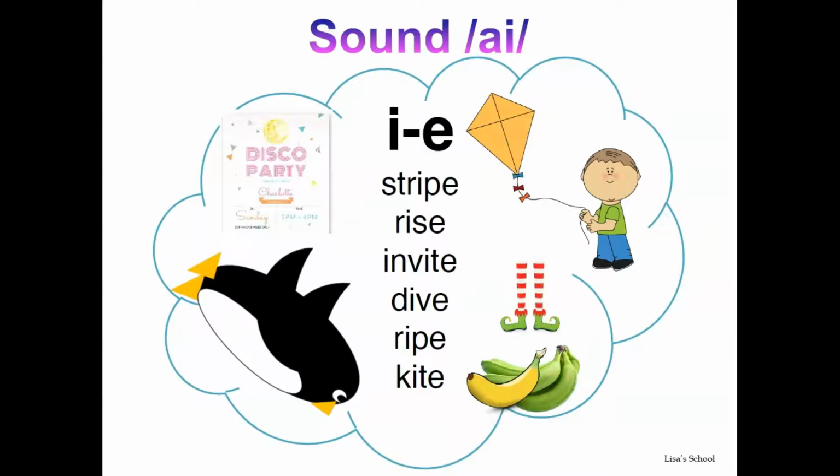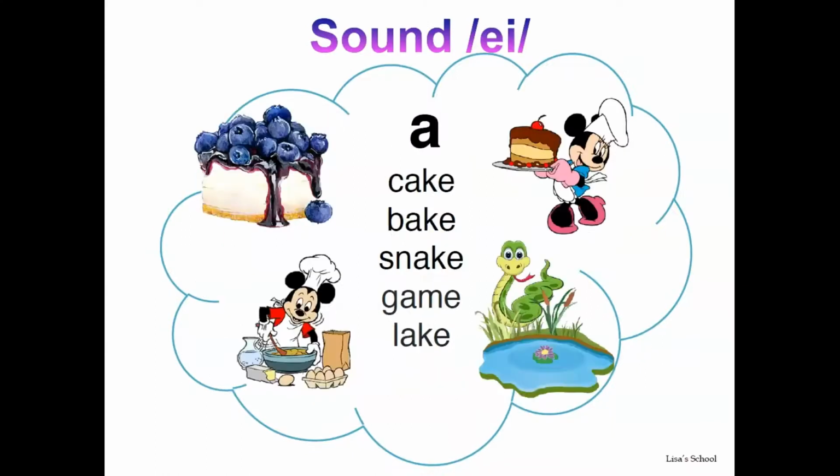Stripe, rise, invite, dive, ripe, kite. Did you get all those words? Were you able to say them correctly? How about a few more?